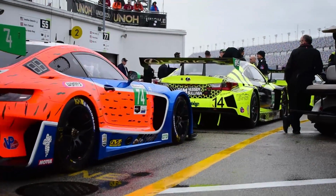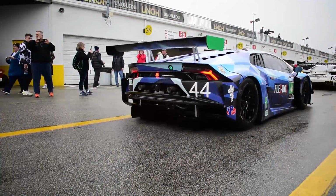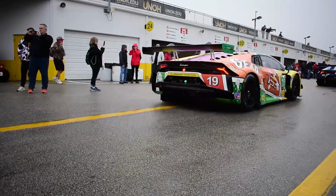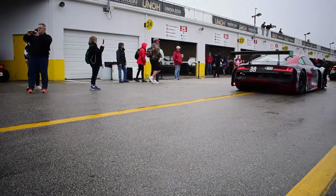So if there's one word to define the GTD category, it's diversity. You've got 8 cylinders, you've got 10 cylinders, you've got a flat 6, you've got V6 engines. You've got all sorts of different makes and models. Ferrari, Aston Martin, Lamborghini has the lion's share. Audi has one car here. Mercedes, just a fantastic, diverse array of race cars in this category.